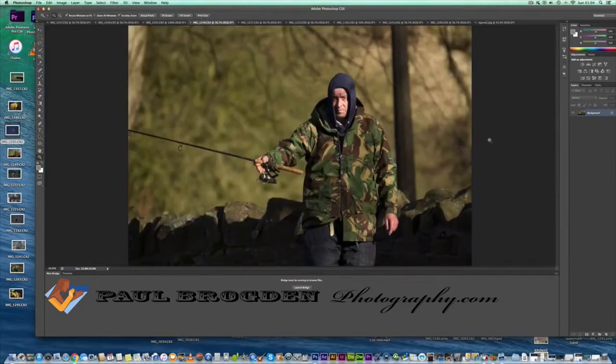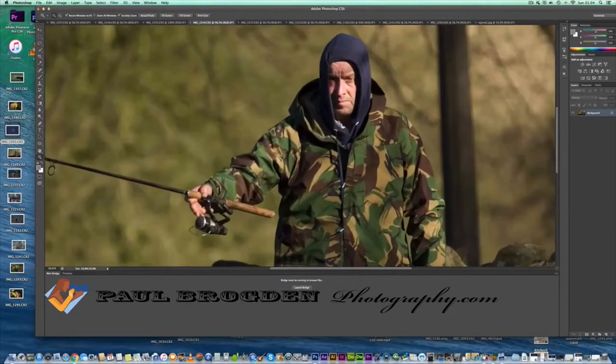Again, I was using it at I think around 500mm, and I caught this fisherman. You can pick people out from miles away without them even noticing. So you can certainly isolate people from long distance. We just zoom in a bit.